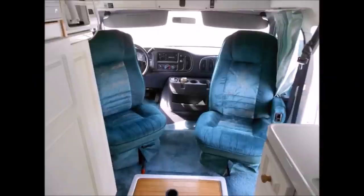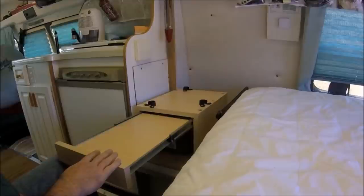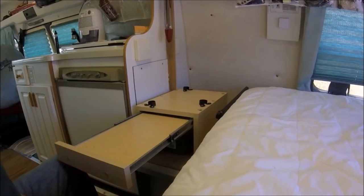The normal thing is to use the tables that come with it and spin the chairs around and use that for seating and eating. I've done that a couple times, but I'm actually not a huge fan of that. This becomes where I eat sometimes when I'm not wanting to get eaten up by bugs. And my laptop goes here. And it's basically my main seating area. And then this becomes my TV stand.